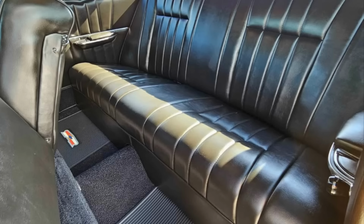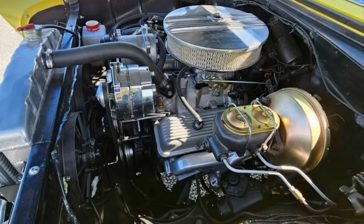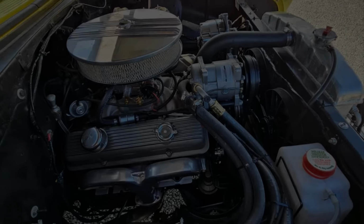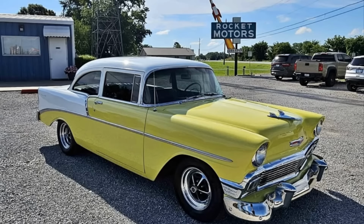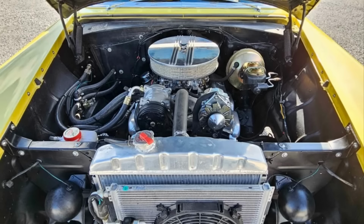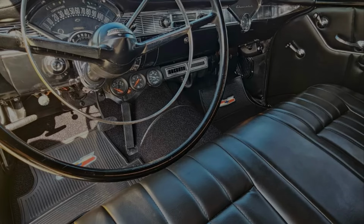The car is being sold on behalf of a customer, and it presents as a turnkey driver that's equally at home on the road or on display at local car shows. With its classic proportions, tasteful upgrades, and striking paintwork, it captures the spirit of the Tri-5 Chevy era in a thoroughly dialed-in package. The exterior is described as having great-looking paint that complements the car's vintage lines and chrome accents. Every detail appears to have been carefully maintained or restored, from the bright work to the body panels, giving it a standout appearance that commands attention.